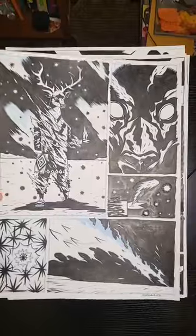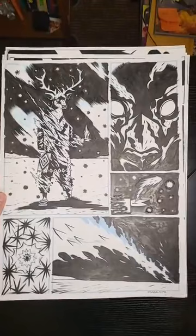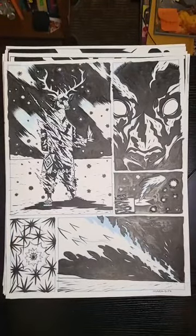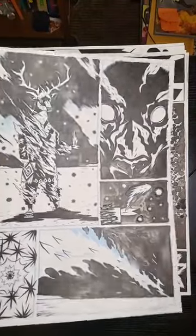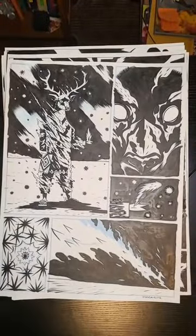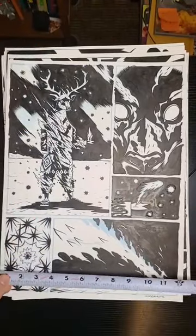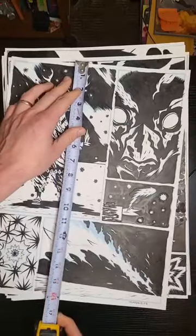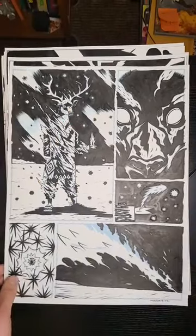This page is already sold, actually. Someone was so excited that Charles was joining that they put a claim on it very early on, and I think you can kind of see why. It's a gorgeous page. These are pretty big too. Let me grab my measuring tape. This one's about 12 by 16 and a quarter, so good size.